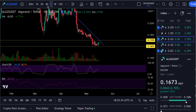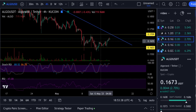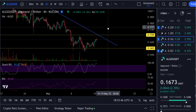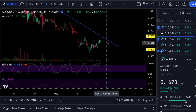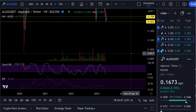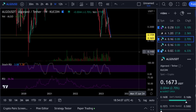If we go back through here on the 4-hour, you can see that it could run around in here for a second, but it's running into a time when it's going to have to make a decision within the next couple days, either break out or break down, one of the two, and we do not want to break down from here. The next support for this thing, if it did, is down at 14 cents. Then the next one below that, which we haven't been to in a long time, is at 9 cents. If it breaks down to them levels, then there's something else wrong with this token.